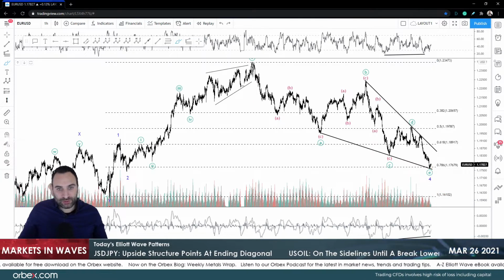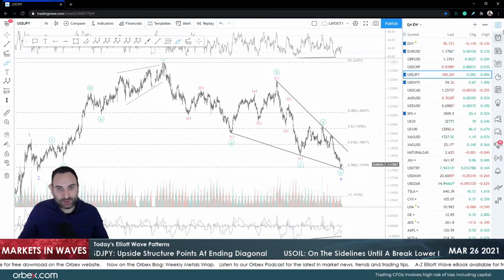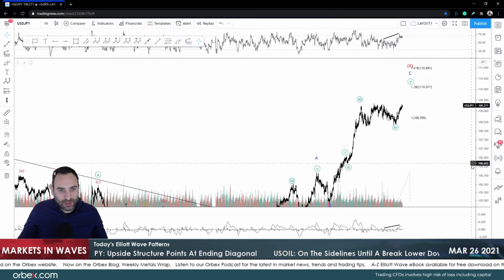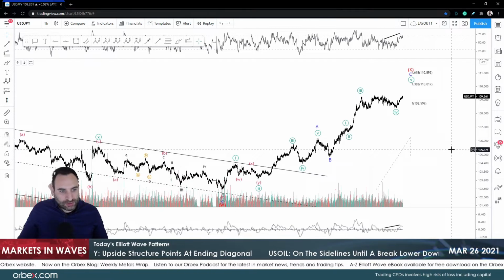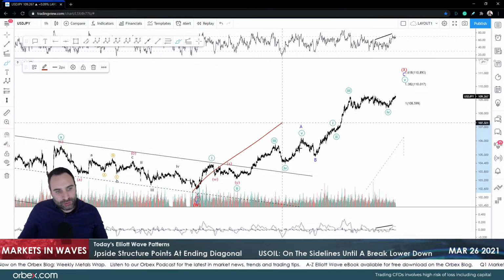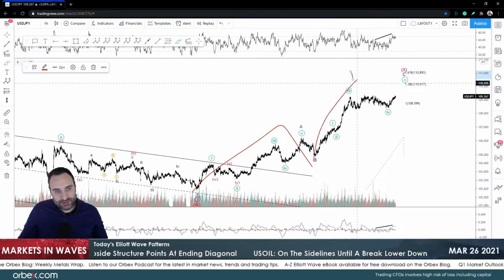So that's for the euro dollar as well. Now let's jump quickly on dollar yen. We haven't looked at dollar yen this week, so it's nice to go back and have a quick look at what we've had over here. Well, we talked about the A, B, and a C over here.